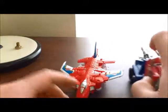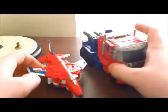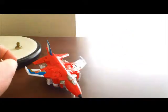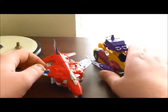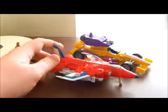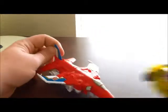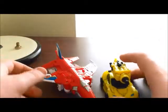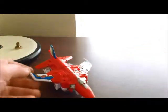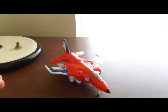For other size comparisons, here he is next to Optimus, the Voyager Optimus from Combiner Wars. Here he is next to Dragstrip. Dragstrip's a bit longer, but he's not as bulky, I guess. And here he is next to the Generations Legends Bumblebee.